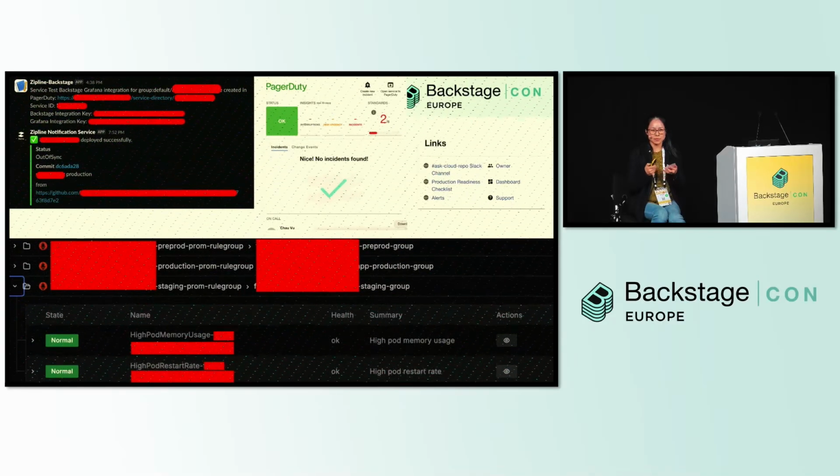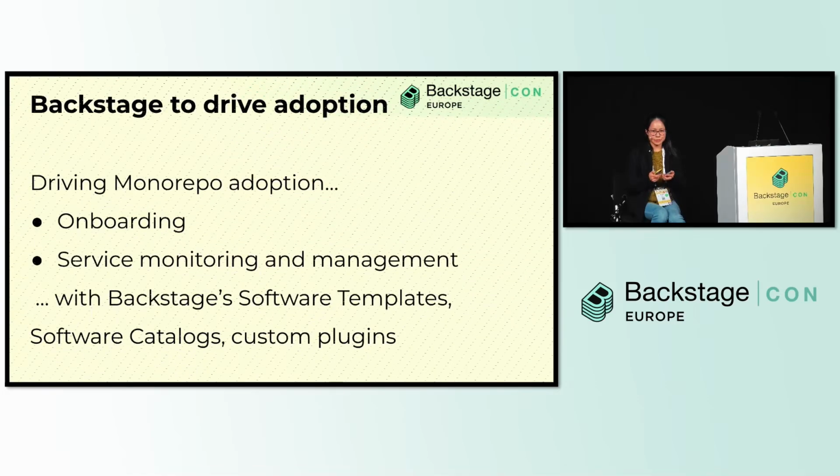This makes it so easy for developers, instead of having to figure out themselves how to define those alerts, or how to configure the PagerDuty routing policies to make sure the alerts don't get too noisy. We offer out-of-the-box default values, and absolutely they can change that easily now that everything is in code. So yeah, that's all I want to share.